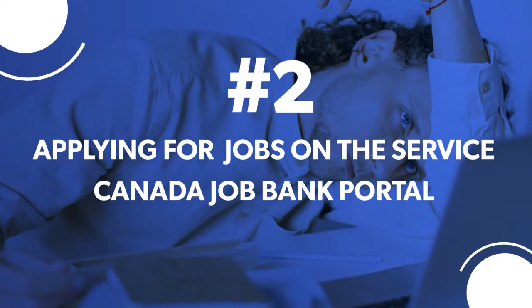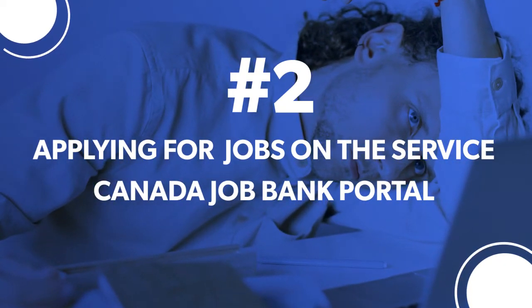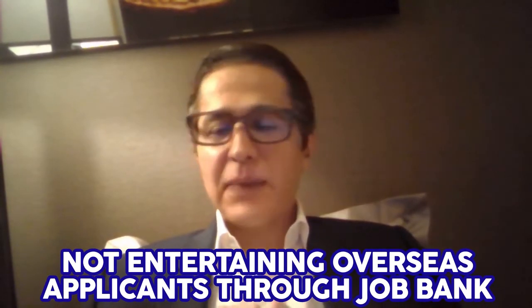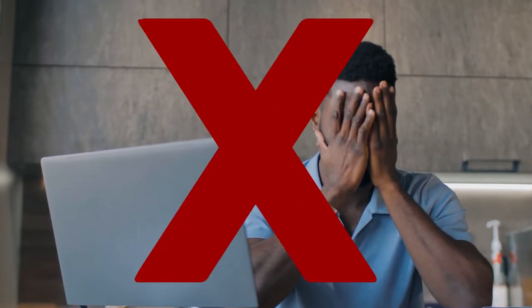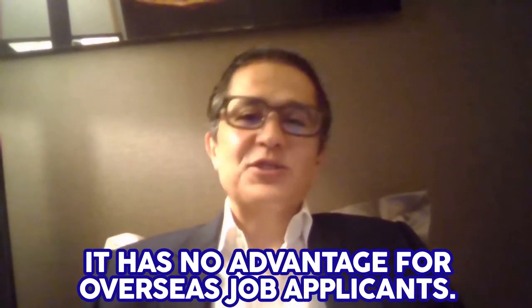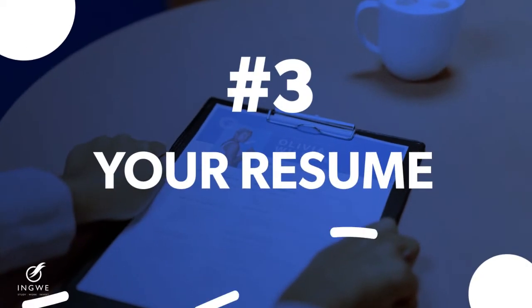The second most common mistake is when applicants actually apply for jobs published on the Service Canada Job Bank portal. Again, 99% of these employers are not entertaining overseas applicants through the Job Bank. It's almost impossible to get any response or interview through the Job Bank portal if you're outside of Canada. The Job Bank has been created through the government initiative to connect employers here to hire with employment insurance recipients who are unemployed on government EI. Whether it works or not, I don't have a clue, but I do know it has no advantage for overseas job applicants.